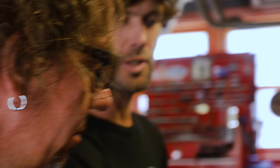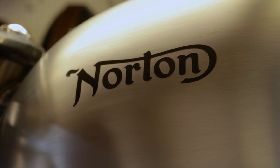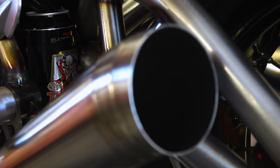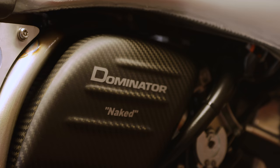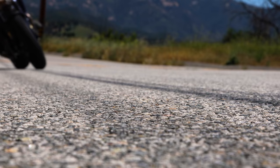So I'm here at Canyon Motorcycles because my buddy Adrian has been sending me some pictures of a motorcycle like nothing I've seen before. It's British made, it's one of a kind. And today, I'm going to take it for a spin. So, let's go check it out.